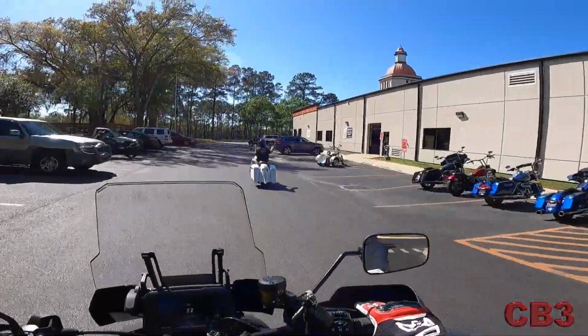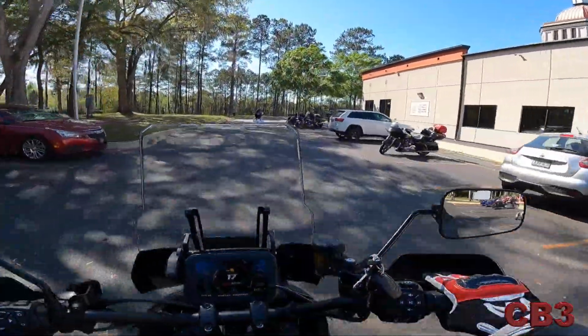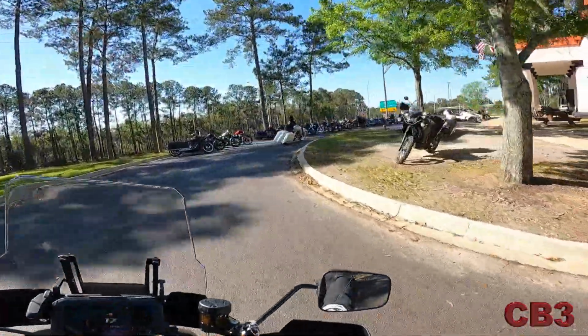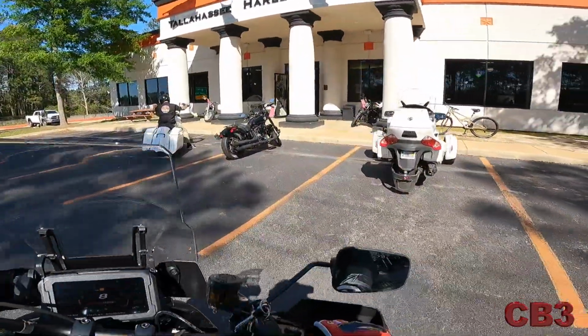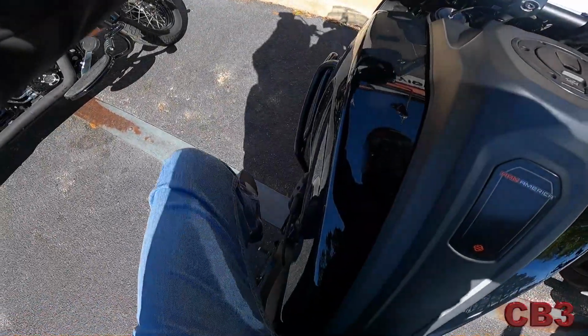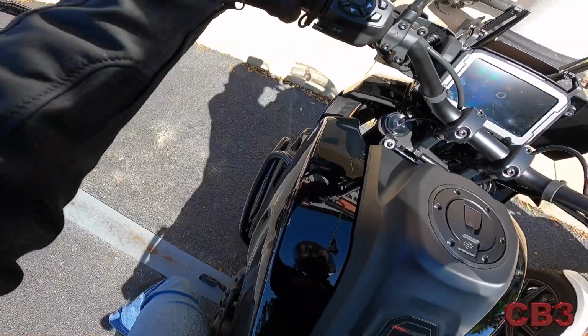I mean, there literally is no comparison. It is zero. This bike is far superior, at least in the braking category. So there you have it. This time I find the kickstand, which is pretty cool.